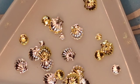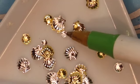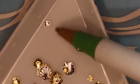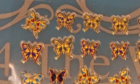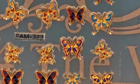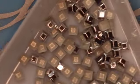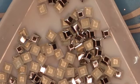And let's see, I'm pretty sure I bring a pen out to show you how itty bitty they actually are. I know they look huge on the screen, but that is a normal Bic ballpoint pen, just so that you can see how tiny the tiny ones actually are. We've also got this sheet of 3D butterfly stickers, mostly gold. They're pretty. Okay, we've got a bag of silver 3D square charms. They're all the same size. I think I might have a few of them already. I'll probably throw them in the giveaway box.